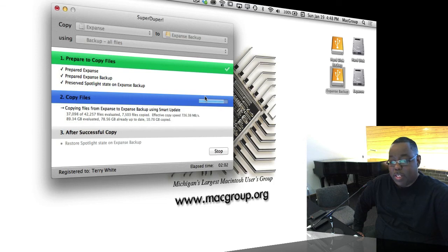Her question was, does she remember correctly that in SuperDuper you have the option of cloning to a disk image? Yes. And where would you put it? Wherever you want. Except on the drive that you're copying from, obviously.